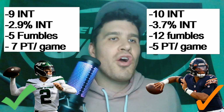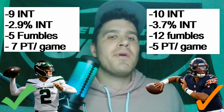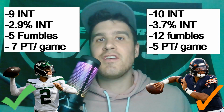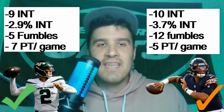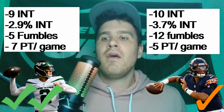I think that was a really underrated part of Zach Wilson's game. You often see a lot of fumbles out of rookie quarterbacks, but he did a really good job taking care of the football. He also had that stretch towards the end of the season where he was playing relatively turnover free. So this one, again, is pretty easy. Zach takes ball security and now has a 2-1 lead on Justin Fields.